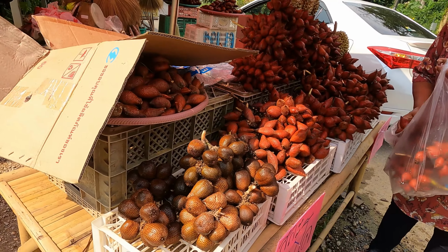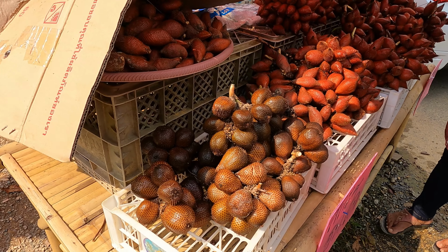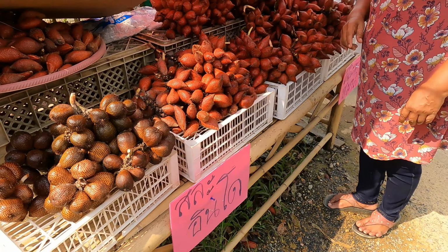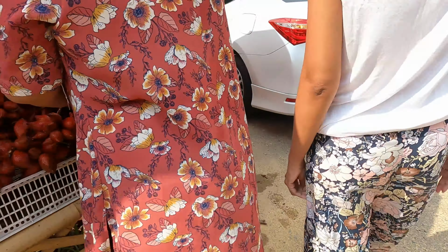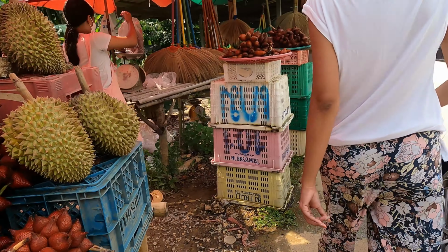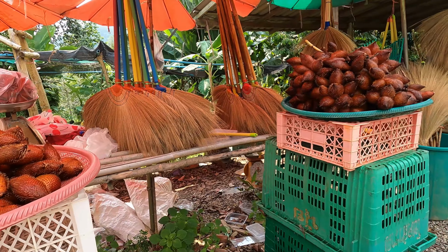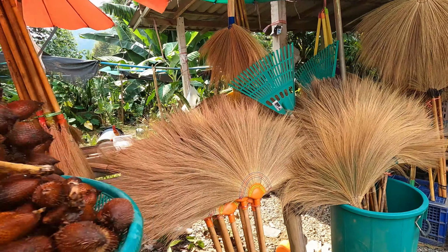So they have different breeds. They have a different color. This is the brown one. From Indonesia. Indonesia. And once again, the national fruit of Thailand, the durian. And they also sell the brooms here. Check it out, the natural brooms again.